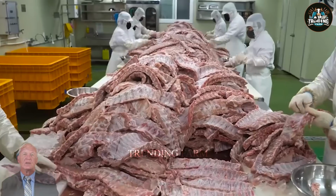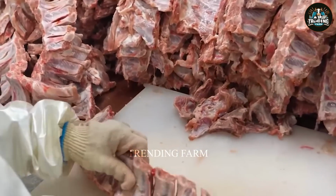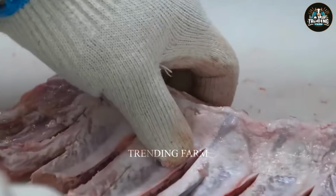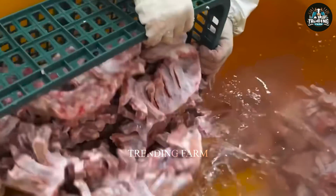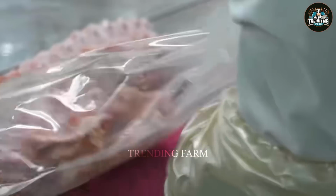And this process, which is explored in detail in this farming documentary, ensures that pork products, from fresh cuts to processed items like bacon and sausages, are properly prepared and stored in cold storage before reaching consumers.